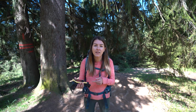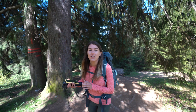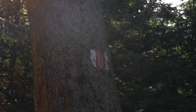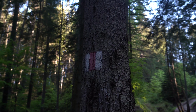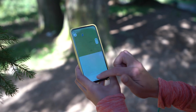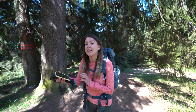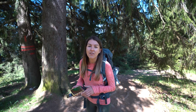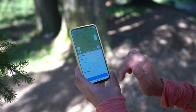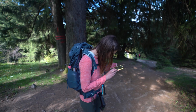We're not sure if this is the right way, so we want to get, where's my pin? Here. We're meant to be following these markers that are painted on the trees, but they're quite few and far between. But luckily I've got maps.me of this area already downloaded on my phone, so at the moment it's saying it should take about 2.5 hours from here to the summit. Yeah, it looks like we're going the right way. Yeah, it is this way.